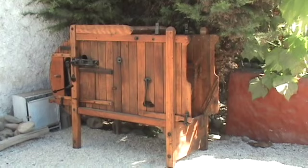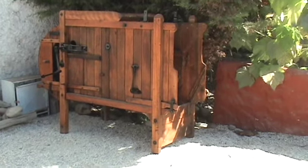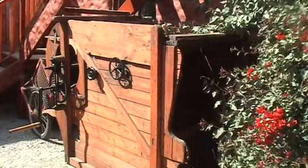I think this is an antique wine press, or not wine press, but maybe either olives, or maybe a grape press. And another one, whatever it is.